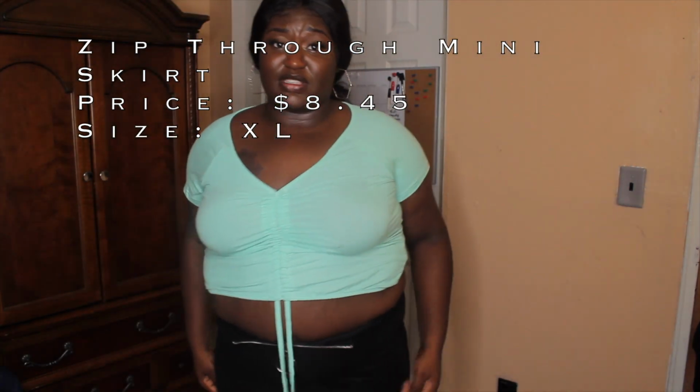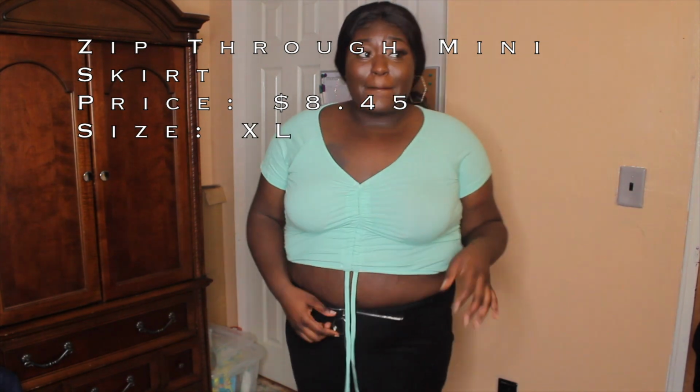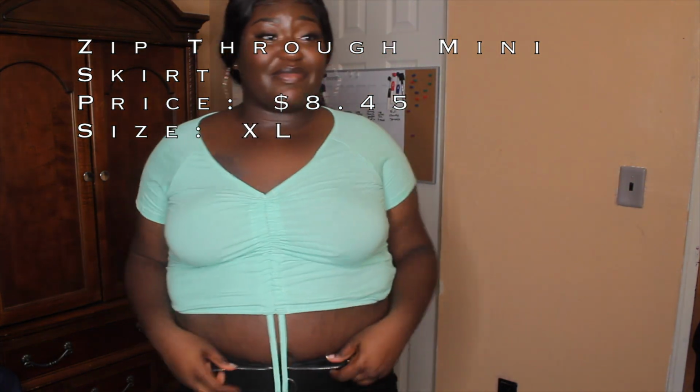On to the skirt. I got this zip-up skirt in an extra large. I thought this skirt was gonna fit. All around, it was doing pretty good. But the little zip, it stopped at a certain point. And once it stopped, I was just like, yeah, no, that's not happening. Yeah, so let's just imagine the skirt fits. You know, we're gonna do a spin.